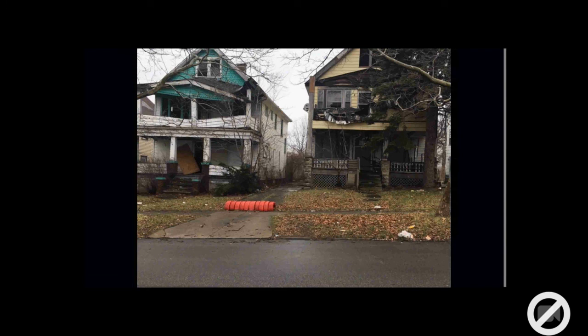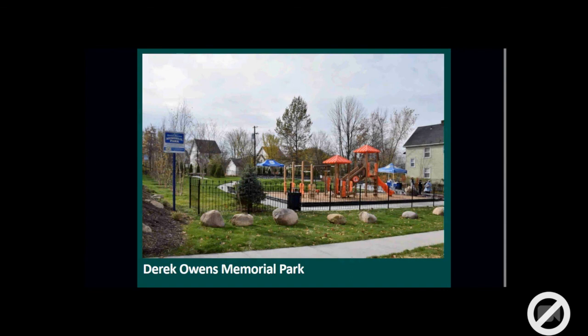And last but certainly not least, this is another very heart-wrenching story. These properties were vacant, and Officer Derek Owens was responding to a call of some people that were doing some illegal activity in the garage of one of the houses, and there was a confusion, and unfortunately Derek Owens was shot and killed.